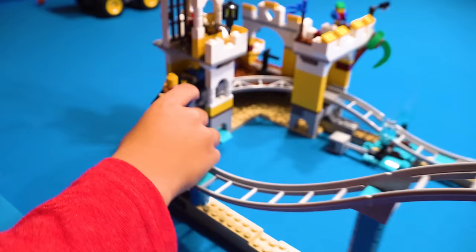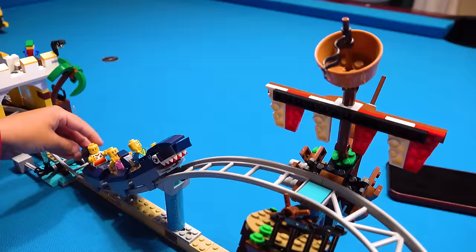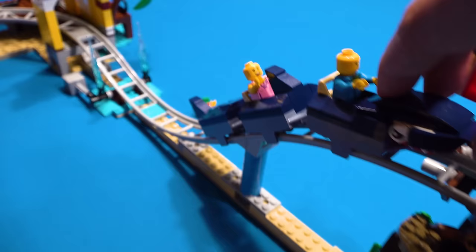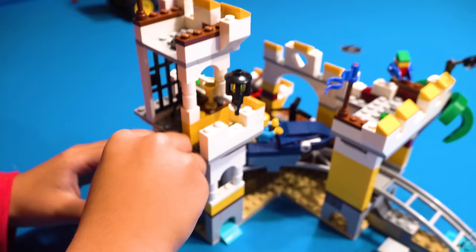All right, let's push him through. Are you ready? I've been waiting for this for 2 days. That's so cool. Oh no, the chair. Oh no! Guys, stop everything! Oh, whoa, did you see that? All right, let's put the... Oh no! Stop everything, guys. Our kid fell off.